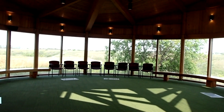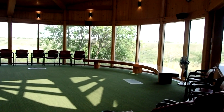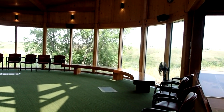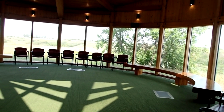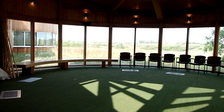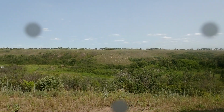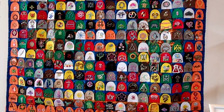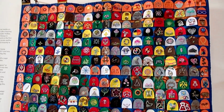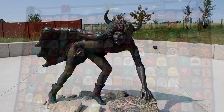This is a meeting space. The panoramic windows gave an impressive view of the valley. The round shape is important in gatherings. By being in a circle, everyone is equal, and all can be seen and heard. These are vamps, the front section of moccasins, and this was a display in memory of the children who were found buried at residential schools across the country.